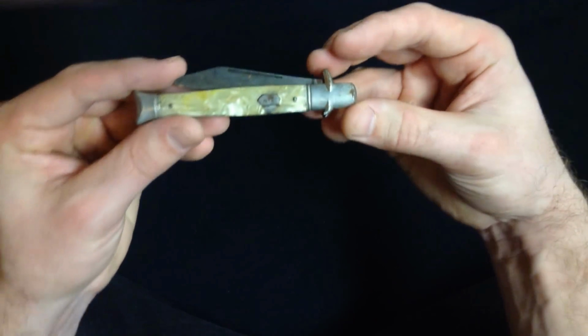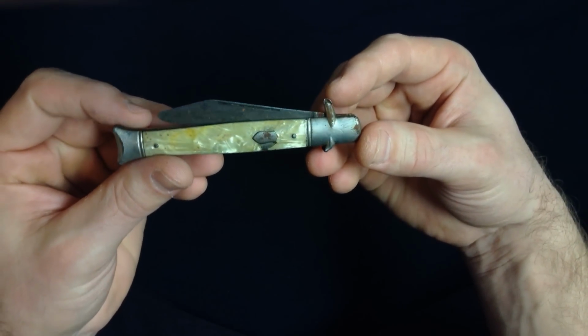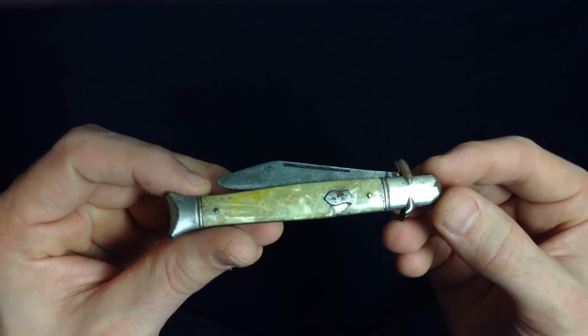Oh, now here's a beautiful knife. Maybe we'll get a clue about its manufacturing.